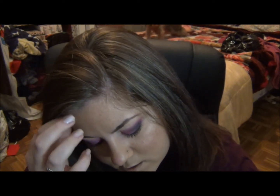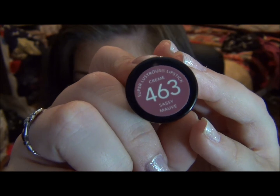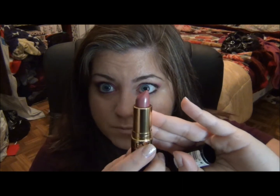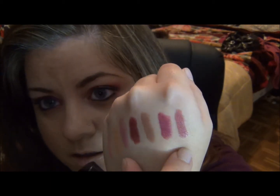The next shade here, kind of in the pearl family, but this is actually a cream. This one is Sassy Mauve. I wore this in my last video, actually. And the number is 463. Sassy Mauve, and this color, definitely a mauve color, rosy, very pretty. For my complexion, I'd say this is kind of like a natural color to me, kind of goes with my lips. It's the color right there, and the finish on this, like I said, is a cream.